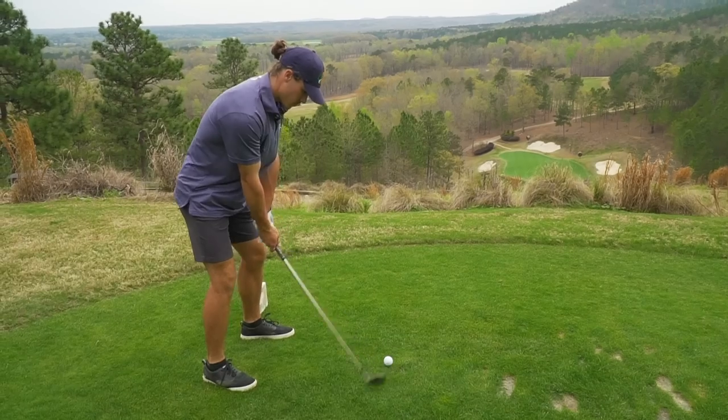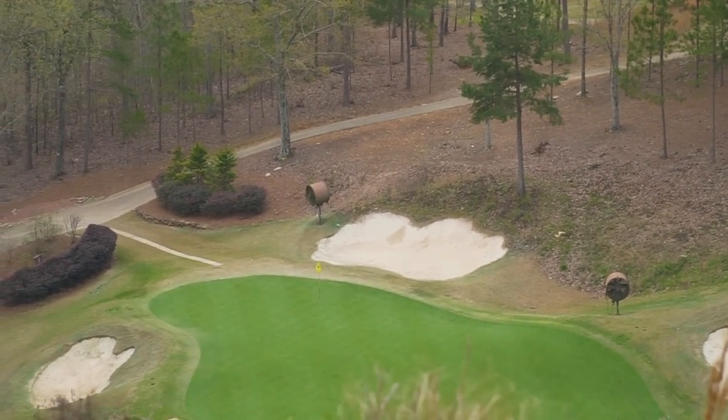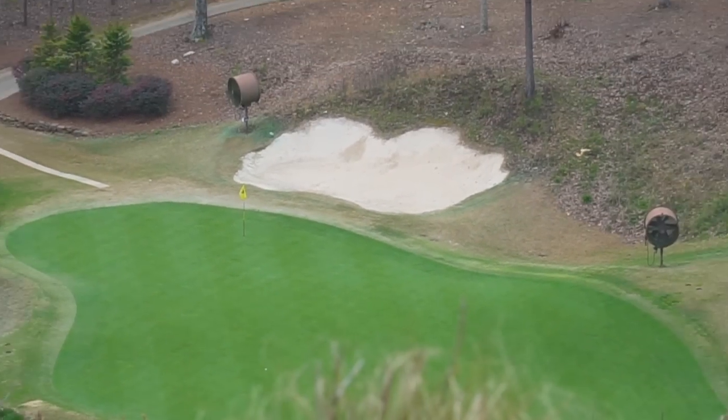Micah up first here. This is straight in the wind, Micah. That could be in the hole. That might be perfect. That might be in the hole, folks. A hole 90 feet short. A perfect draw. See? Oh crap. Yeah, I'm not getting 7 iron.